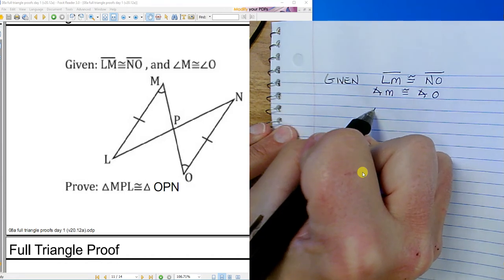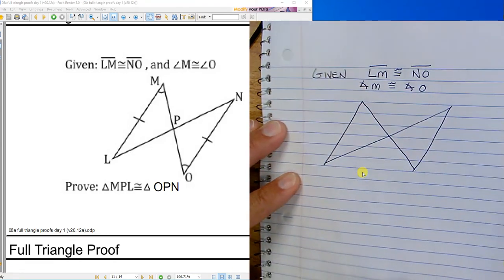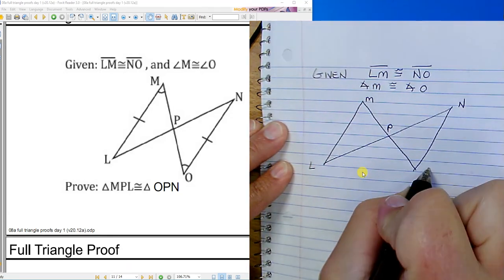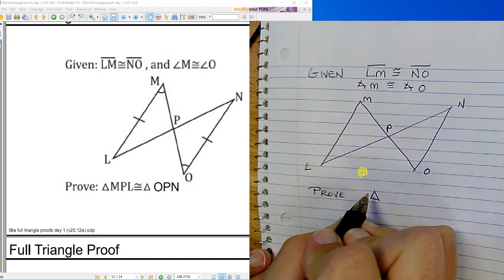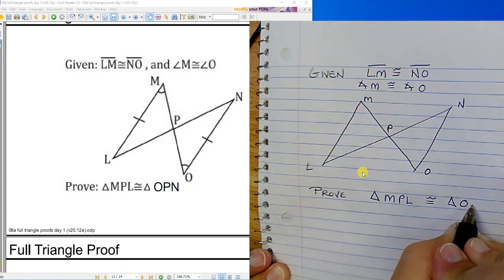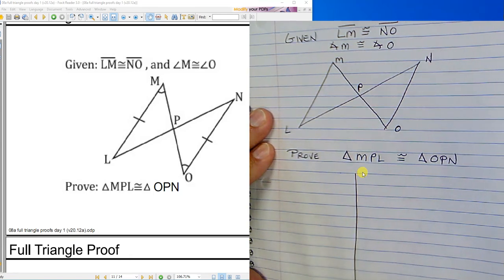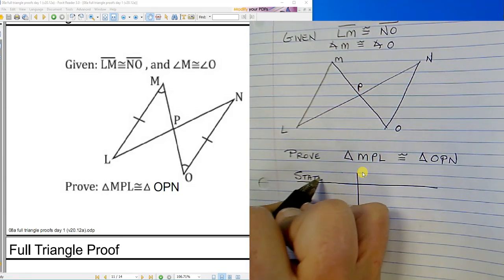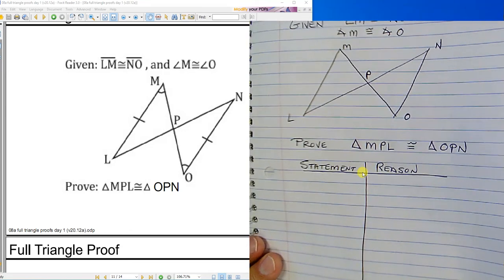Let's draw the picture. Let's label it LMP. And let's give it our prove: MPL, OPN. Let's set up our 2 columns, with our statement and our reason. And let's start doing our proof.